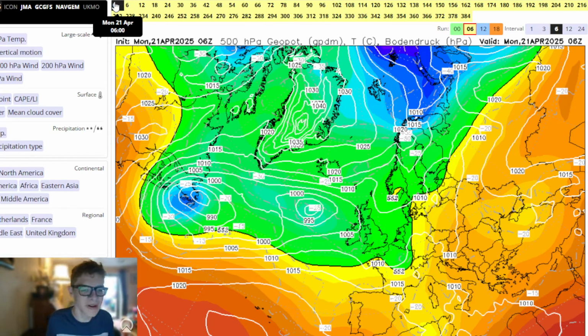Temperatures could reach 20 degrees in London and the southeast area in the next couple of weeks, but I'm not expecting anything too ridiculous, no 30 degrees or anything. But anyway, we'll run through the main models and see what they are showing.